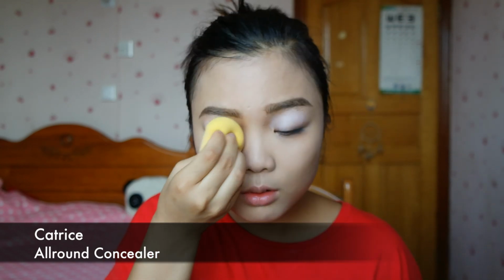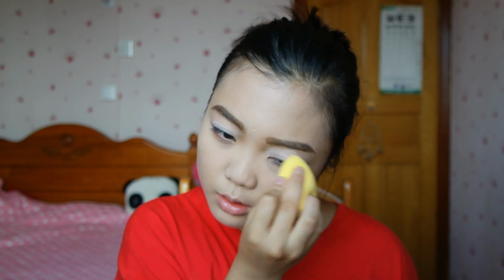Going back to the Catrice All Around Concealer Palette, I'm going to use the lightest shade to prime my lid. And I found it's so pigmented, this shade, for some reason. And then I'm just going to use my pure sponge to blend out the concealer. Then I'm going to use the RCMA No Color Powder just to set the eyelid.